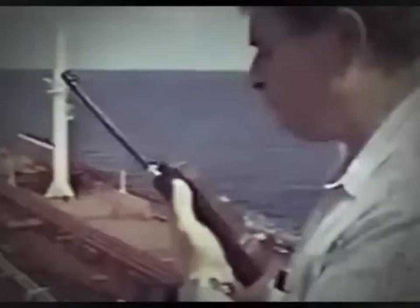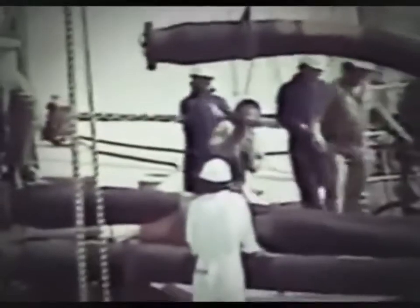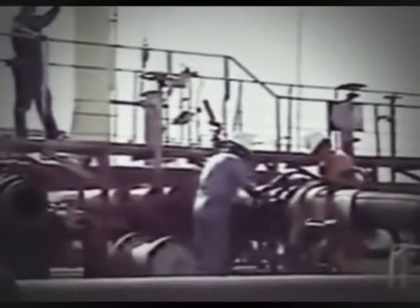With the fenders in place, the ships are moored alongside each other. After checking to make sure the tankers are secured, rubber hoses, measuring up to 90 feet in length, are transferred over to the lightering vessel. Typically, cargo is offloaded using a 250 psi pump, which can transfer oil at a rate of 30,000 barrels an hour.